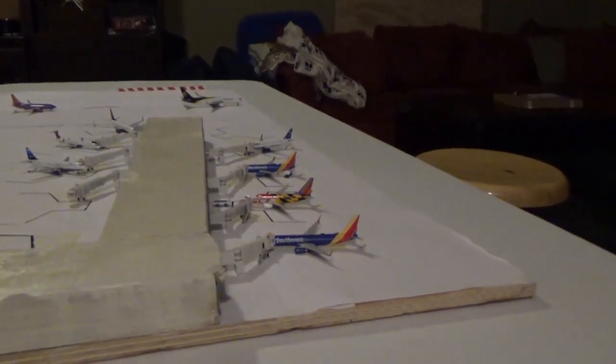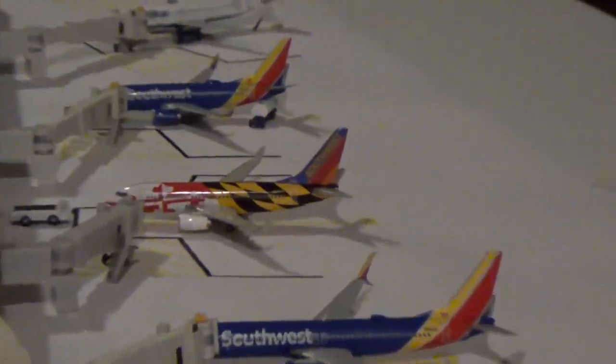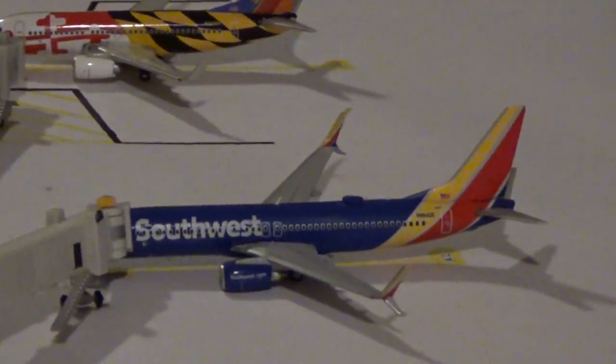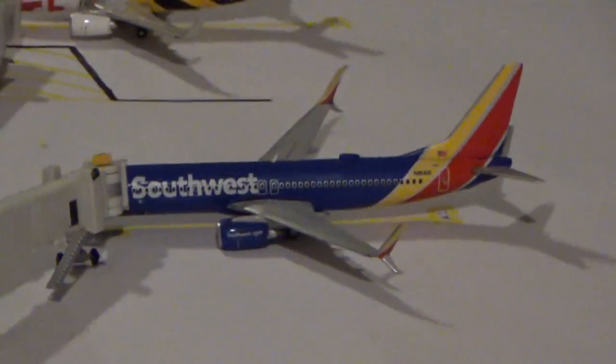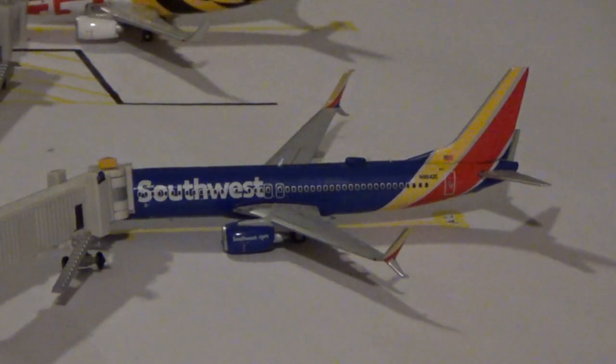Beginning here at the Southwest section, here we have Southwest Airlines Boeing 737-800. He's currently loading up passengers with service out to San Jose after arrival from Oakland, so a little West Coast turnaround there.